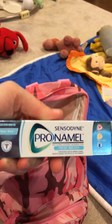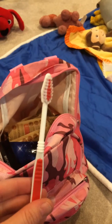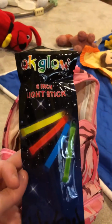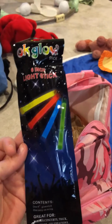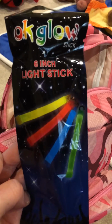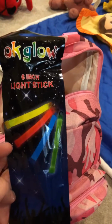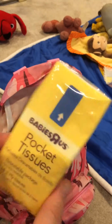We've got some toothpaste in here. Anytime I get little samples in the mail or from the dentist's office, I keep them for bags for the kids. Toothbrush. And then we have some handy dandy 6-inch light sticks for glowing. This can be fun for kids, and it can also give them a little bit of light, especially if something ever happened and you're out in the dark, kids get scared. We grab these anytime there's tornado warnings. They go with us to our storm cellar. Pack of tissue. You can get those pretty cheap anywhere.